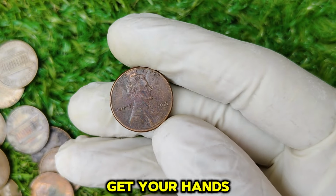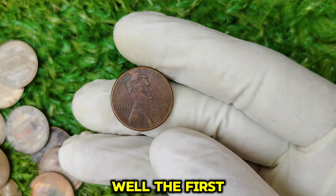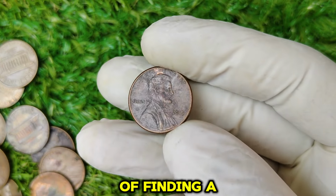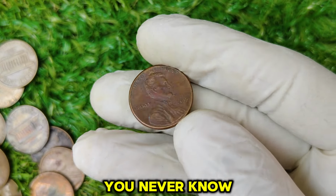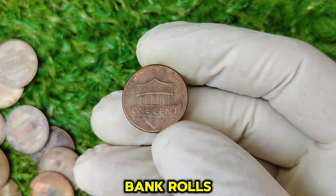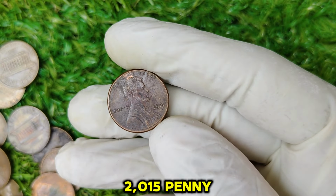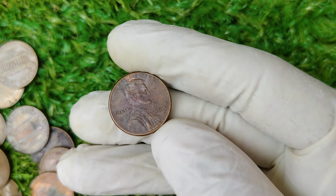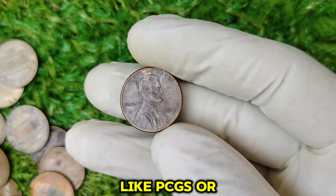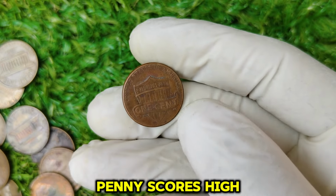So, how can you get your hands on a valuable 2015 no mint mark Lincoln penny? Well, the first place to start is by checking your pocket change. Although the chances are slim of finding a high-grade example in circulation, you never know what might turn up. Additionally, you can try searching through bank rolls or even checking out coin shops and online auctions. If you do find a 2015 penny that looks to be in great condition, consider sending it in to be graded by a professional coin grading service like PCGS or NGC. They'll be able to give you an official grade, and if your penny scores high, you could be looking at a serious payday.